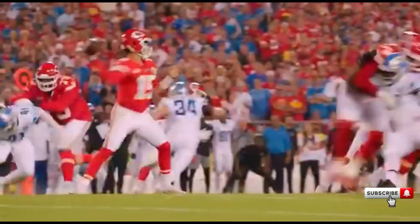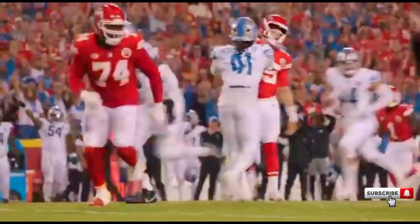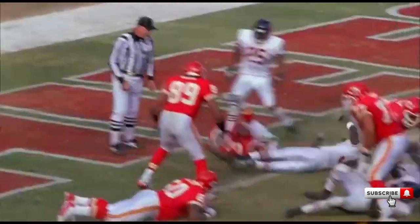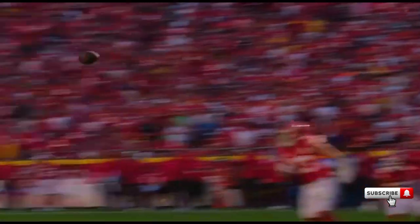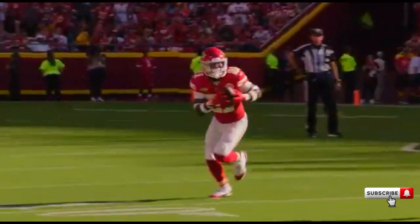Chase was so frustrated that he had a meltdown later in the game. Chamari Connor also had a standout performance with a scoop and score and a sack on 3rd down, helping get the Chiefs' offense back on the field. Chris Jones, as usual, dominated the game with multiple big plays, including 3 QB hits and 1.5 sacks.